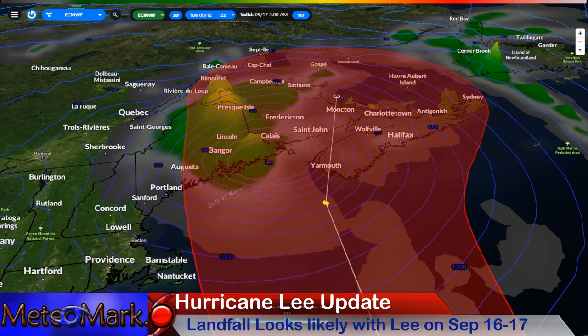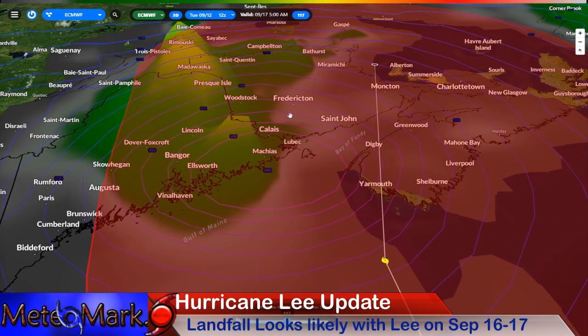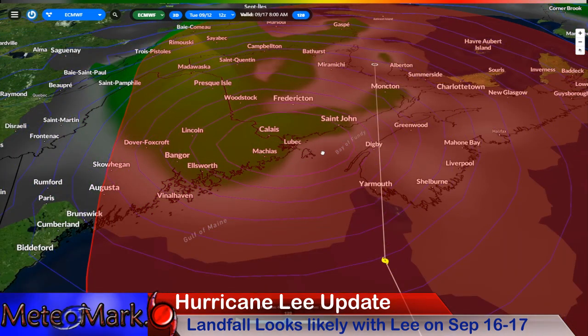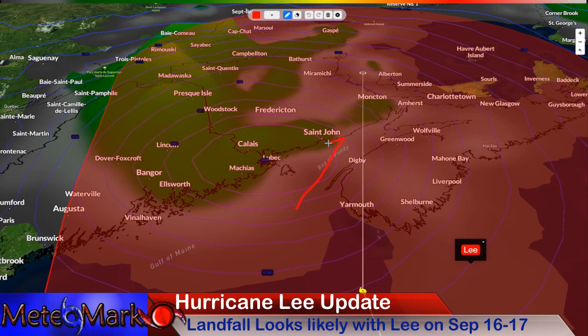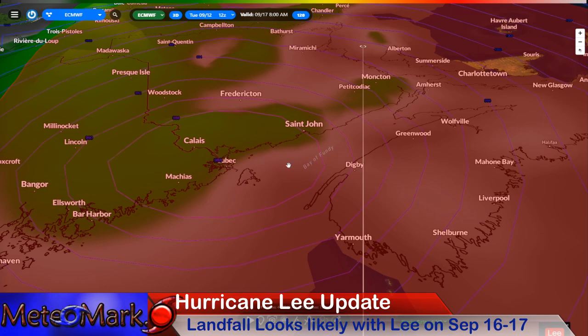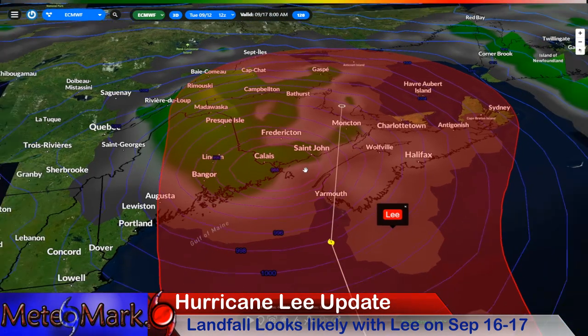So there it is, 986 millibars, 5 a.m. on the 17th. So it looks like landfall here on the European model is right in eastern Maine, New Brunswick. But watch what it starts to do. It starts to pivot just towards the east. So this eastern center of circulation here starts to move into the Bay of Fundy here. So yeah, this is going to be a major issue here as we get into New Brunswick.